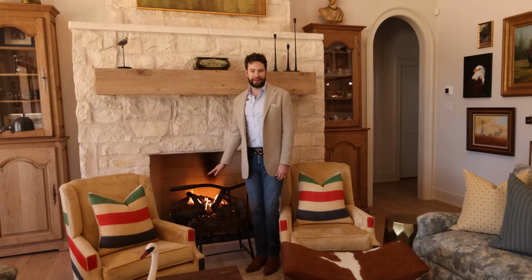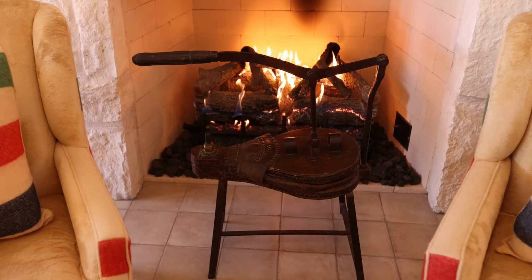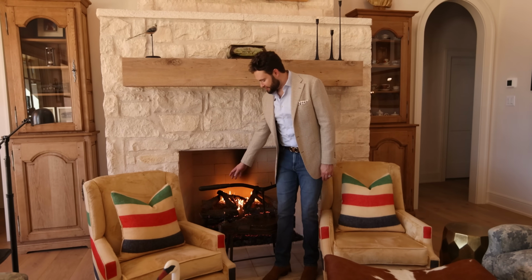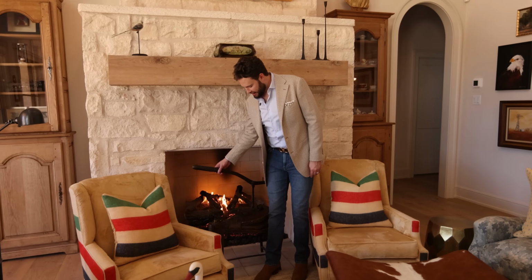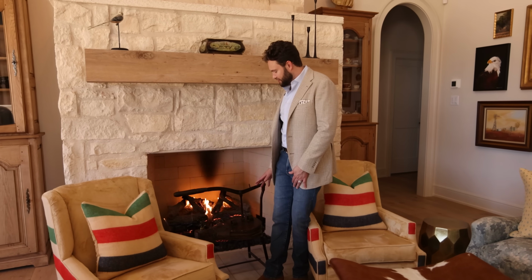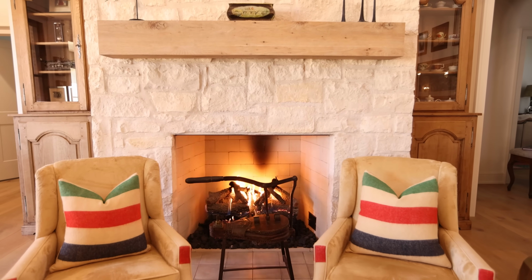I think this is a really impressive artifact. This is an antique fireplace bellow from Bordeaux, France, that my client sourced. And this would be used to stoke the fire. And I think it just has a really cool architectural element to it, and definitely something to remember.